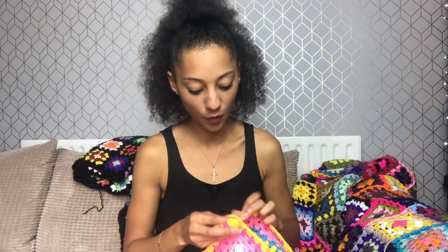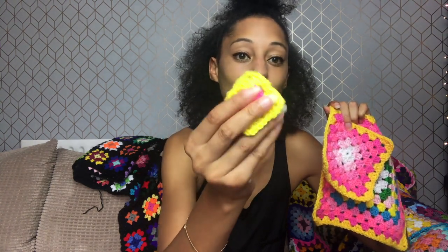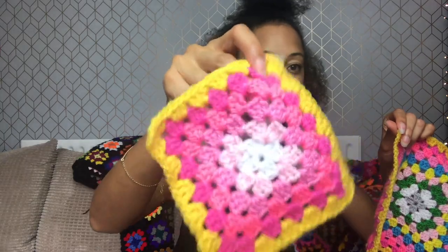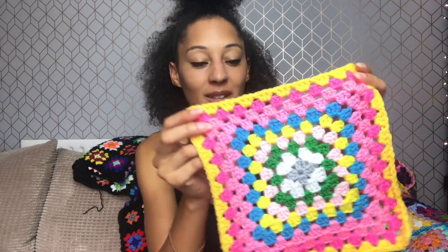Okay, so more granny square products. I made these granny squares for my Patreon tiers because each round is based off of a granny square. So the 2 round, the $2, is this yellow and pink. And then the 6 round are the white, pink and yellow. And then I made the 10 round, which is the grey, white, green, pink, blue, pinks and yellows.